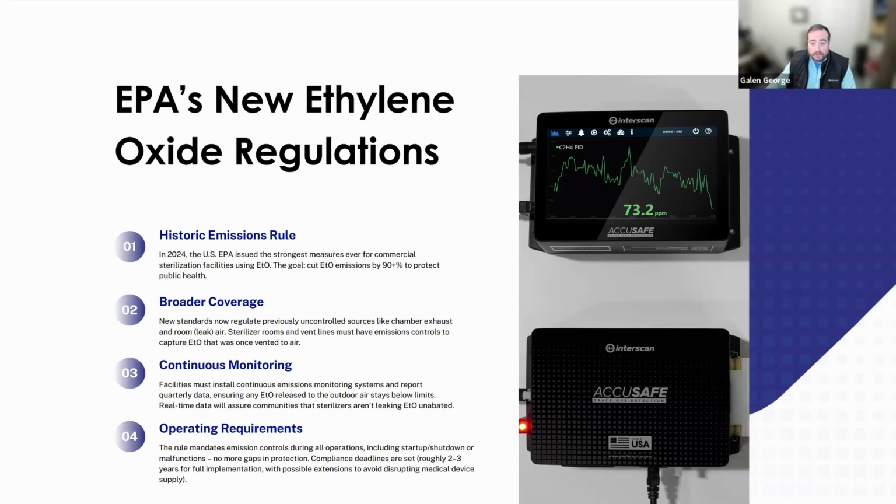First, the rule expands what is regulated. It's not just the main sterilizer exhaust that needs control. Even building leaks or room air and chamber exhaust vents are now subject to these standards. Essentially, any pathway by which ethylene oxide could escape must be addressed. For example, using emission scrubbers or abaters on room ventilation systems and ensuring sterilizer doors and chambers don't vent ethylene oxide directly into rooms without treatment.